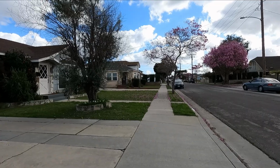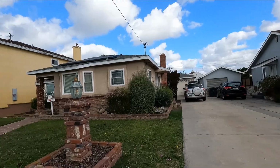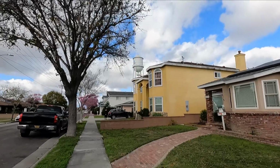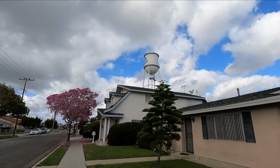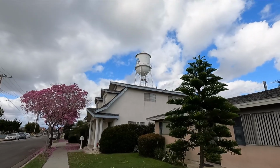Now we are here in Artesia, California, and I'm about to show you a very familiar sight. And there it is. The Artesia Water Tower, used in Freddy's Dead. Springwood. Water tower. It's pretty cool. She's looking at that newspaper clipping, her and John.